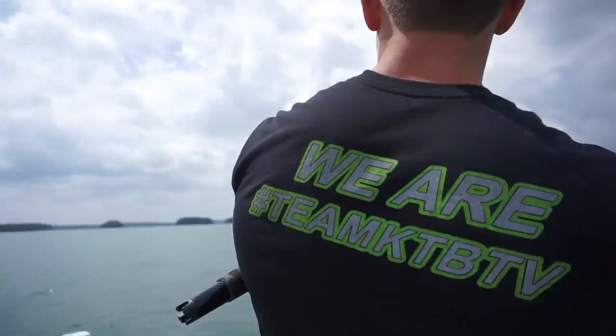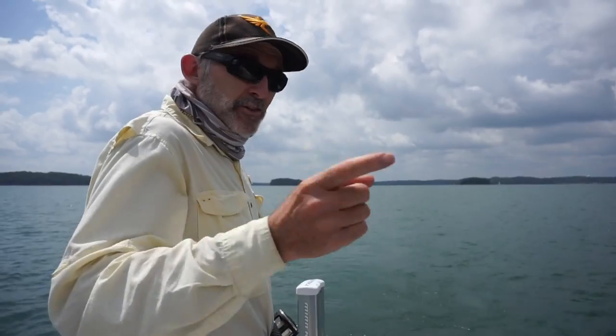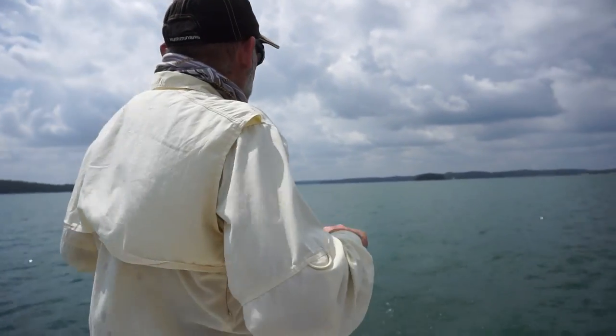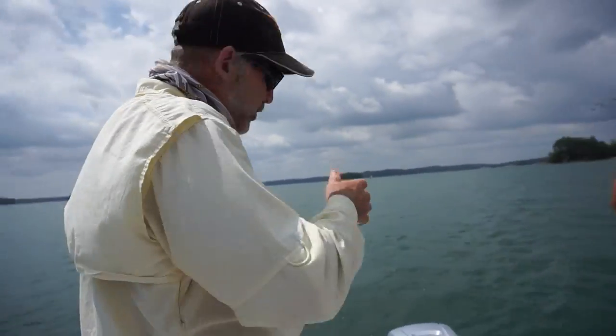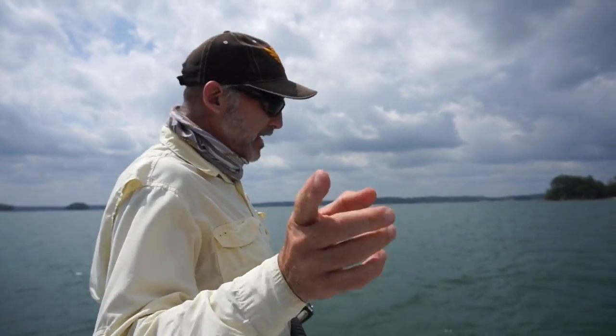There you go. And one thing we like to do, we like to leave both rigs out. Why is that, you're saying? If there's one fish, chances are we get two. Usually they won't get tangled. We had to move this one in this case. I always like to leave the other rig in the water and try and get the second fish hooked up.